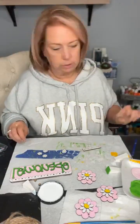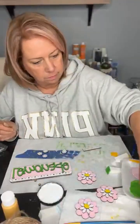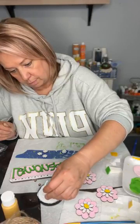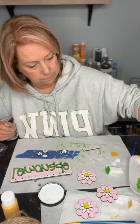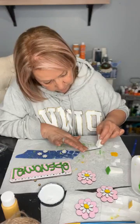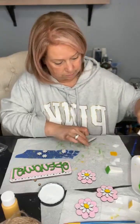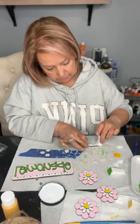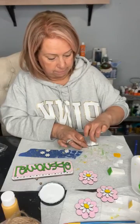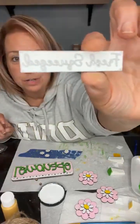Okay, so I think we're good. Now let me move this stuff out of the way. Where's my white? We'll just leave it white, and I'll go over that with a really fine tip marker over the letters. So it still says fresh squeezed.